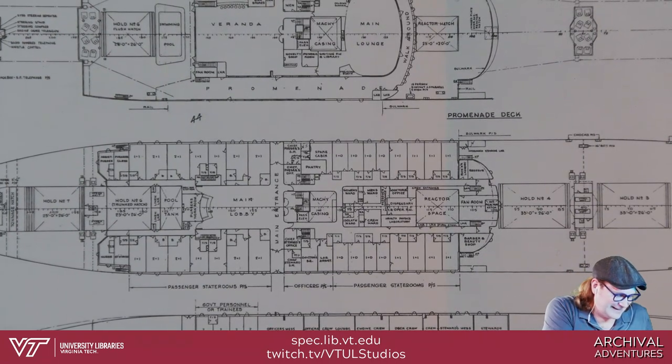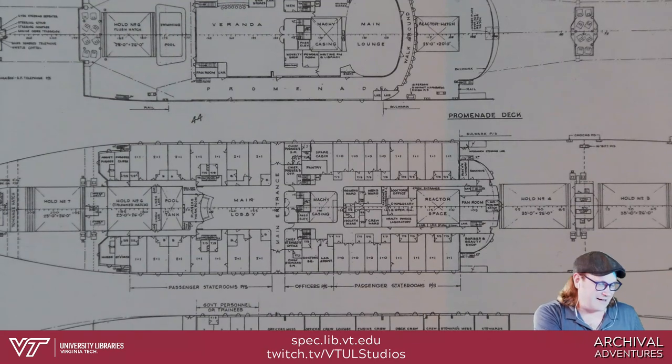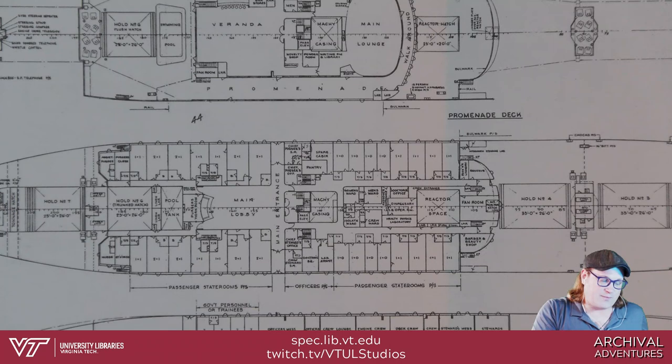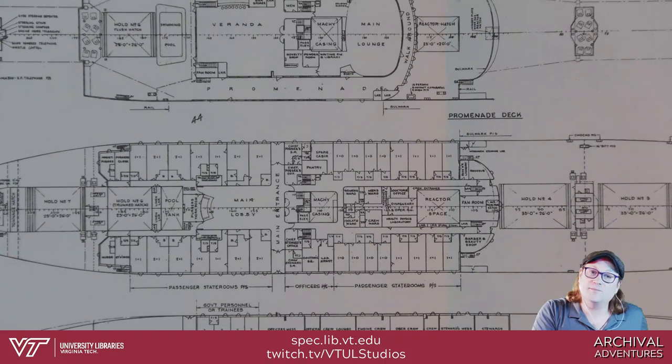Anyway, let's see. The ship's hospital and dispensary are also located on this level, as is the health physics laboratory. That's what the lab is, health physics laboratory. 30 staterooms, each with private bath, accommodate 1, 2, or 3 passengers each. Some adjoining rooms open up to form suites.